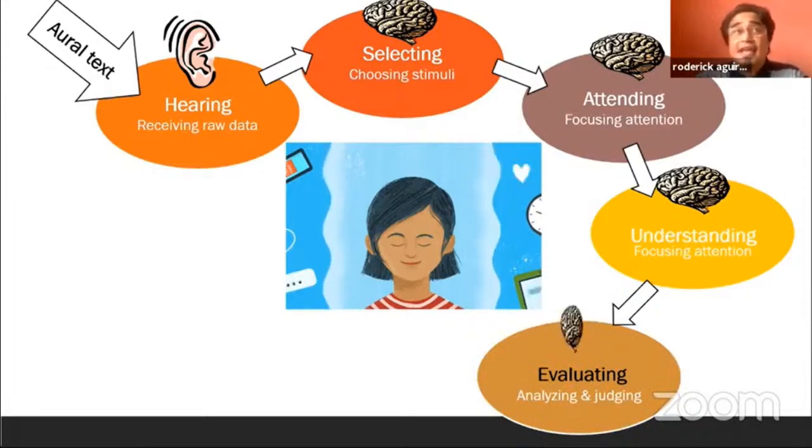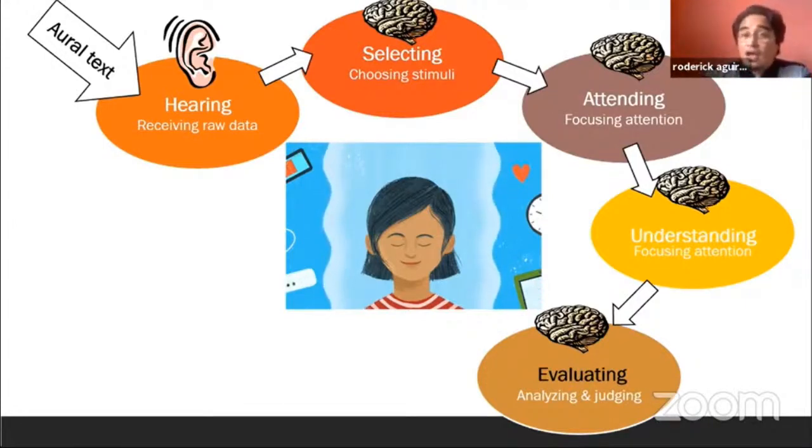The next would be evaluating, analyzing and judging. It's very important for us that after every listening activity, well, not just listening activity, but a lesson activity for that matter, we evaluate whether our students were able to focus on the information we want them to process. Therefore, we need either an individual activity or a collaborative activity using guide questions or probably some pictures or some activities that would assess whether they were really able to focus on that. Now, let me relate that to materials development.